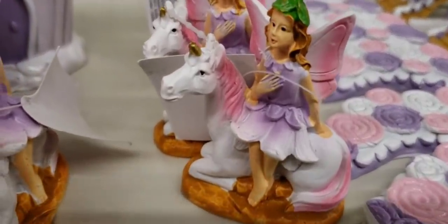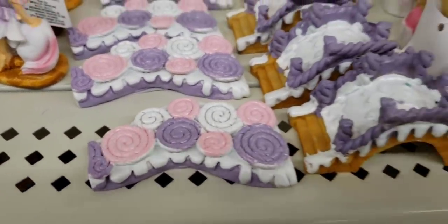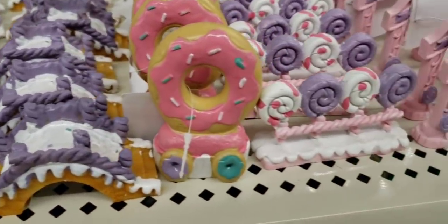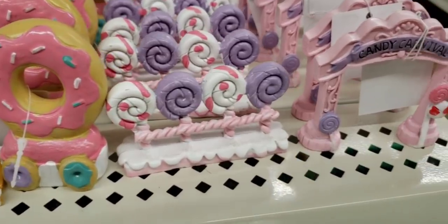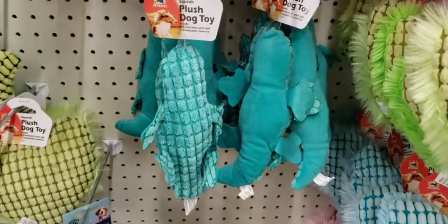So here's a little fairy on a unicorn, something you don't see every day. There's a little walk path of candy. I wish I had one of those in my backyard. And some lollipops and a candy caneville or carnival, maybe.